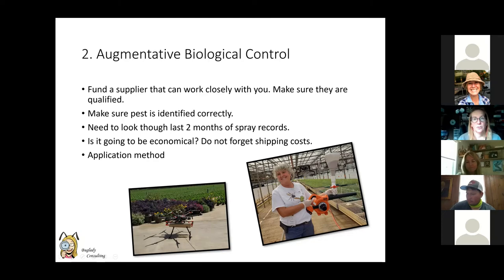You also have to keep in mind that shipping costs can be high on these things because they do come overnighted. But the other thing you have to look at is the cost of labor of applying them. And that's why there's been a lot of advancements in biocontrol application. The two pictures I have here on the bottom left, that's actually a drone from the company Parabug, and they have franchisee companies around the United States. In fact, I just talked to their Florida rep last week, and they take these drones and they put things like predatory mites, lacewings, parasitoids in them, and then they'll fly out over crops and release them to save on labor costs.